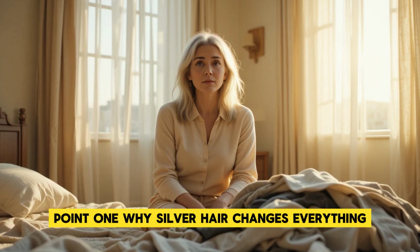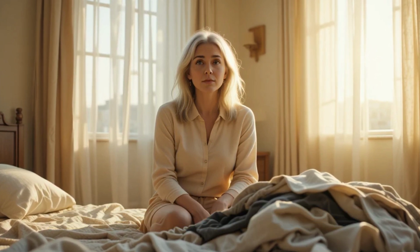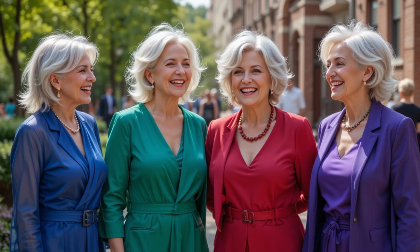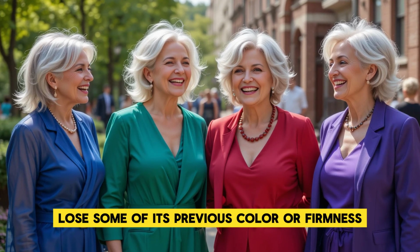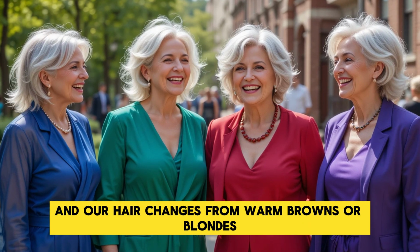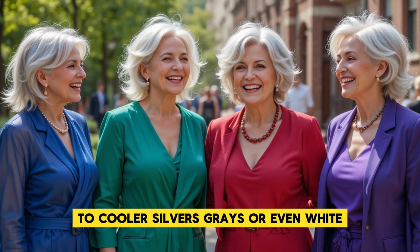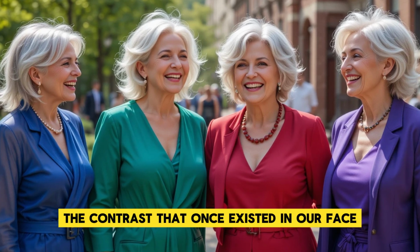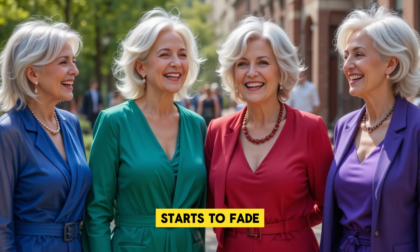Point 1. Why silver hair changes everything. As we age, our features naturally soften. Our skin might lose some of its previous color or firmness, and our hair changes from warm browns or blondes to cooler silvers, grays, or even white. When that happens, the contrast that once existed in our face starts to fade.